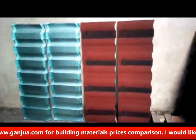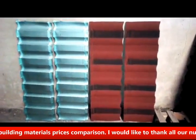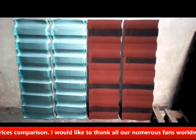Have a look at it. It has wider gutters, more beautiful curves to be able to run down rain flow from the roof of your house. Call us if you're interested in this.